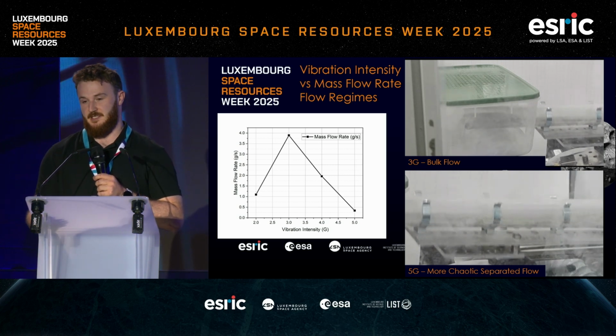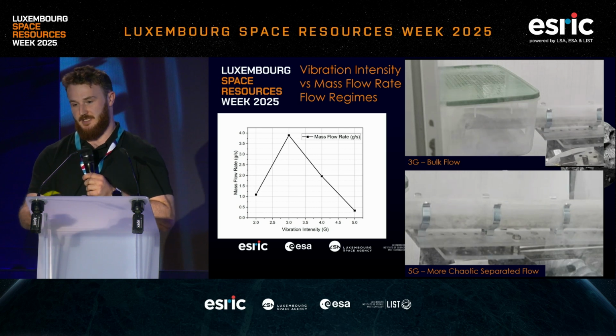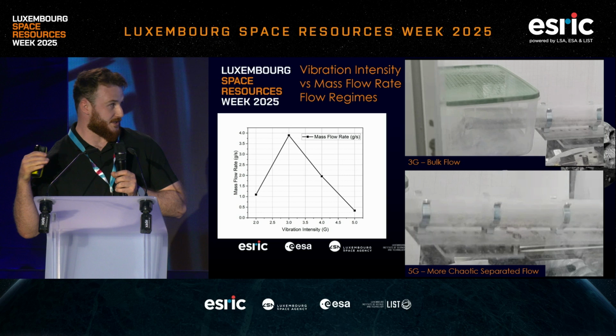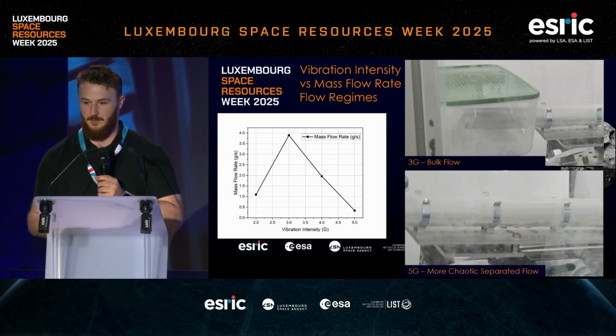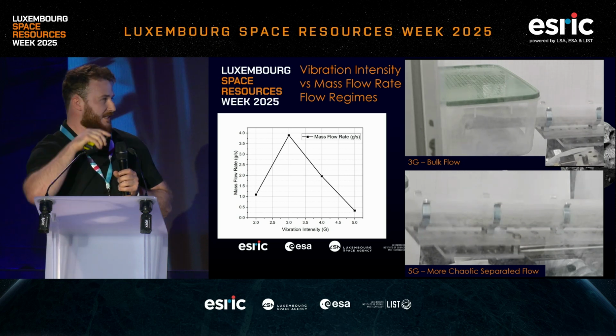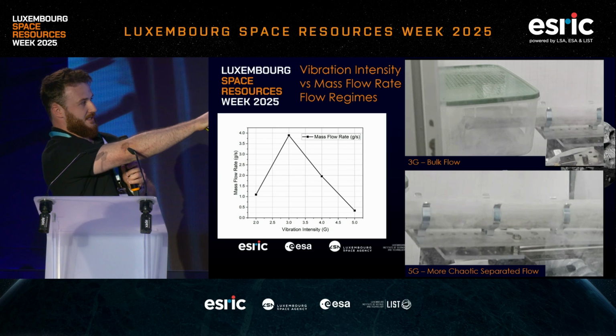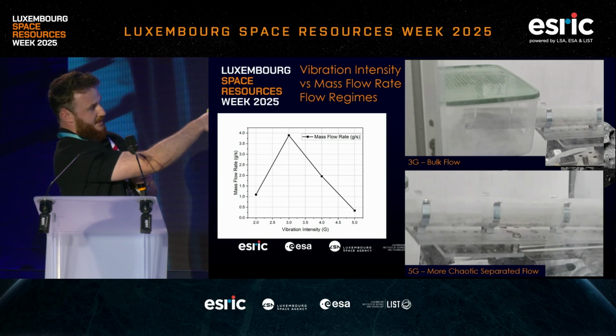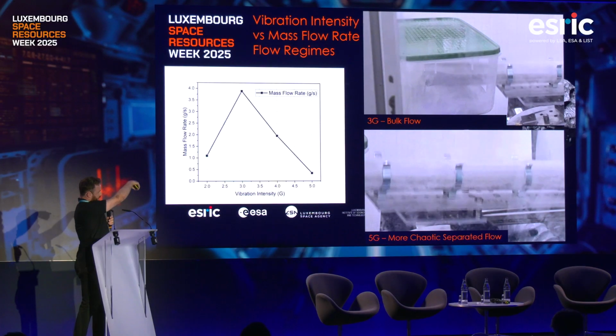But when we increase the intensity to 5G, you get a more chaotic flow, where the particles all separate by size, and you can't really see it in these videos, but the material is actually circulating, so it's going up at the closer side and then back down the other in a kind of loop.